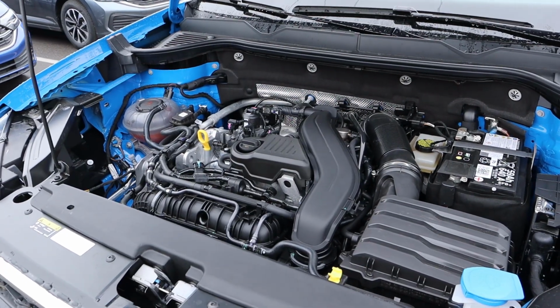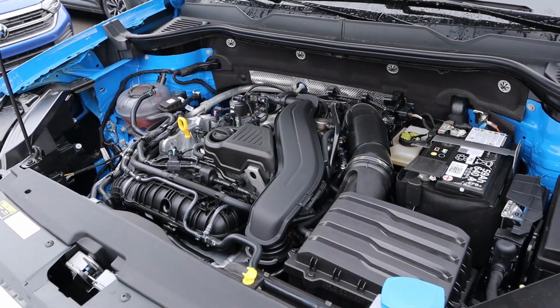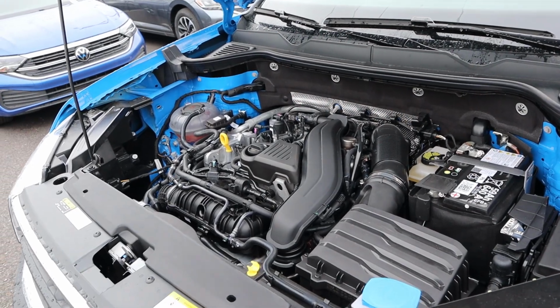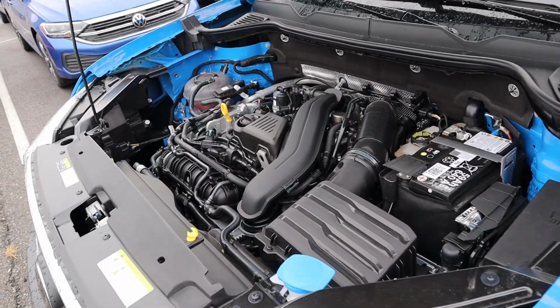Under the hood, we have a turbocharged 1.5 liter 4-cylinder that goes through a 7-speed dual clutch automatic. Fuel economy is 24 around town and 32 on the highway, with power outputs being 158 horsepower and 184 pound-feet of torque.